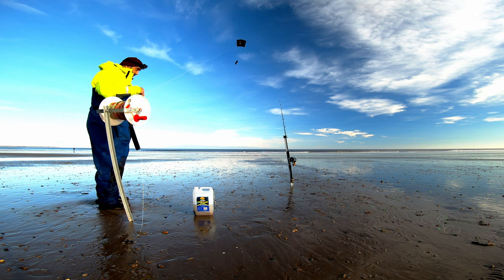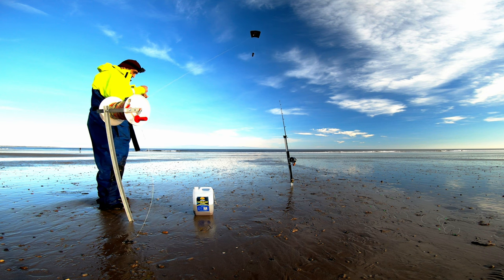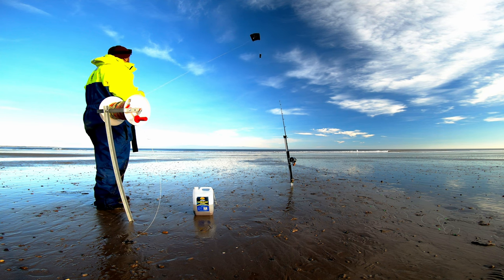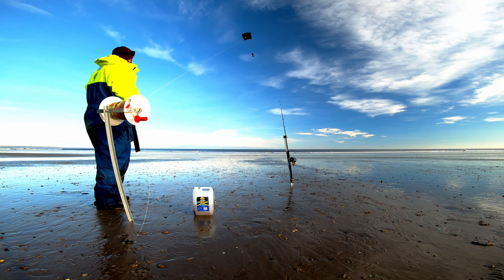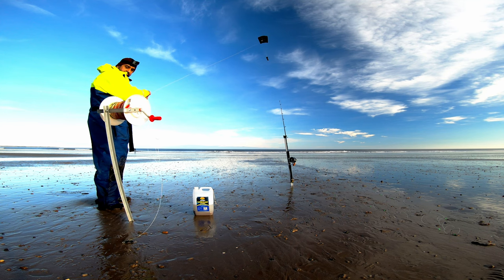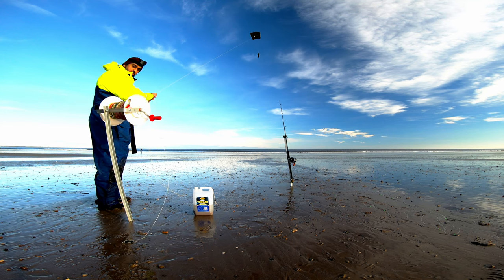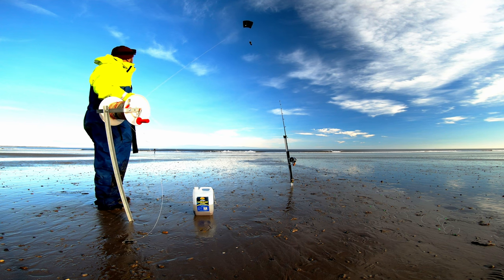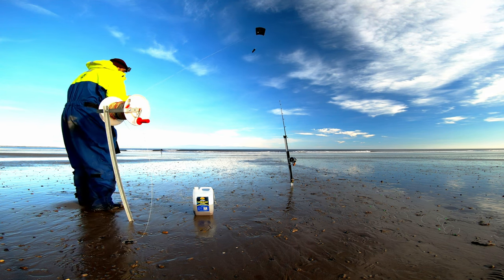Again, got 200 pound of this line on. So not 200 feet. Lovely spring so far. It's not got much of a pull compared to my previous kite, which is good. That might be down to the wind. But yeah, I'm actually quite happy with that. I think I'm going to pull this kite down, get my gloves on.